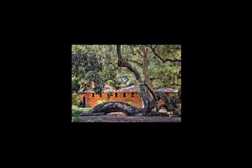Arthur Matthews House, 1950. Now look at that tree. My God, is it a tree? It is a tree, but much better than the sensationalist characters in a Steven Spielberg movie.